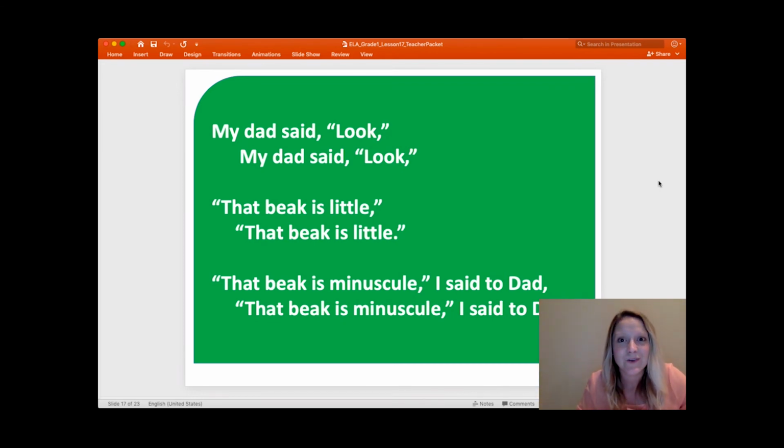And did you hear a challenge word? Did you hear a word that you might not know about yet? It was a funny word, huh? Did you say it? Minuscule. So, if they first said the beak is little, are you thinking minuscule might mean kind of the same thing as little? Yeah, that's what I'm inferring, right? Because the narrator is having about the same thoughts as the dad. And minuscule means super, super small or tiny.